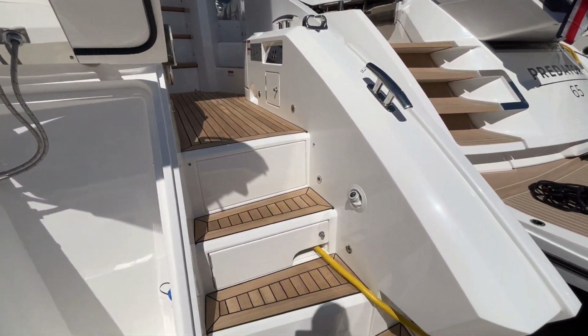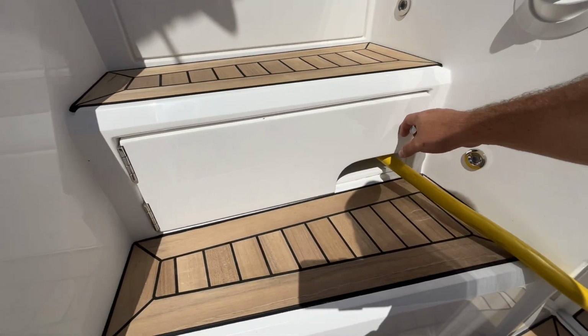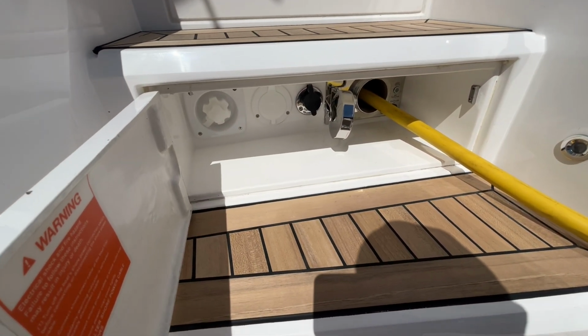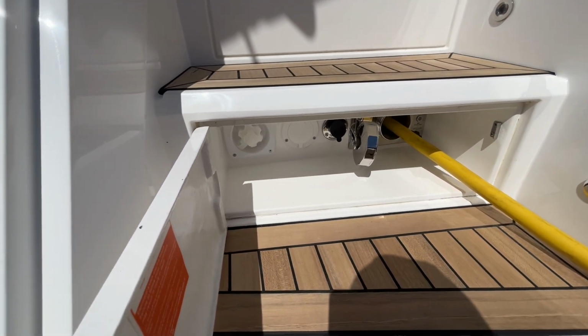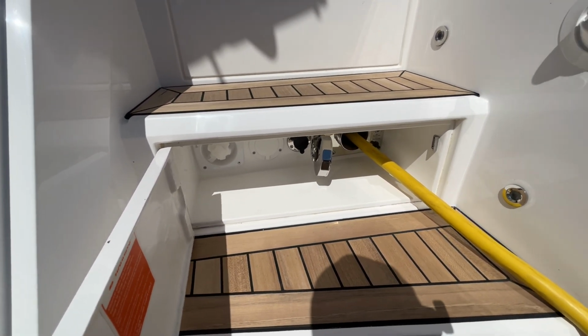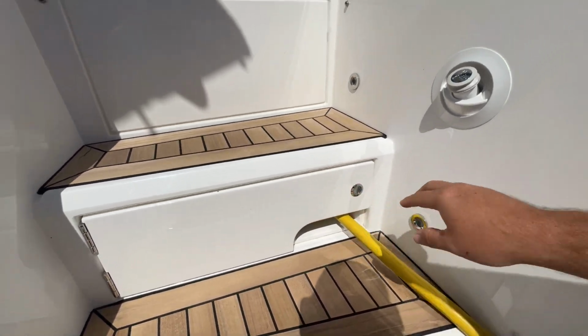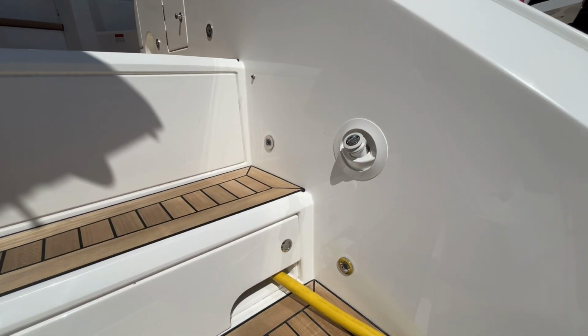This boat is powered by a 150 amp power cord, which is on a Glendinning, so you don't have to lug around a power cord, which I always love. You do have your hookup for your water, an additional shower, and a hookup for your wash down if you're doing a wash down on the boat. Little handheld shower here if you need that as well.